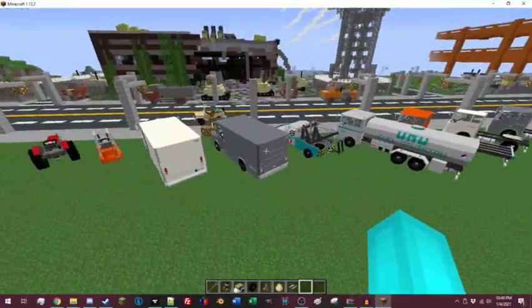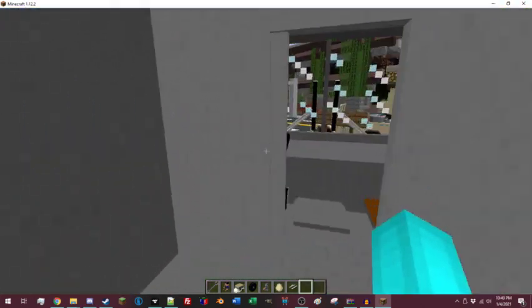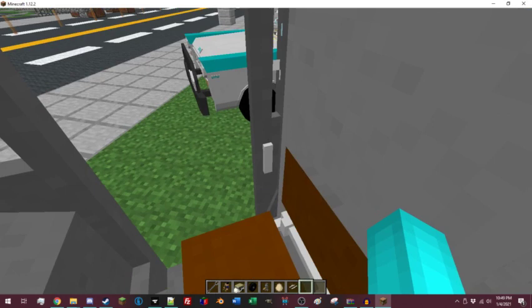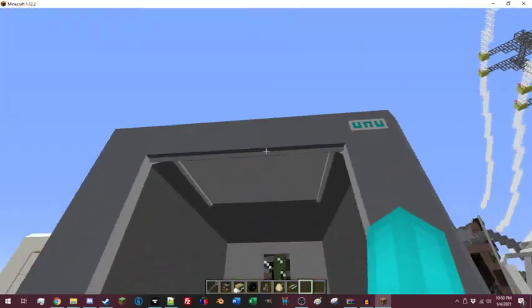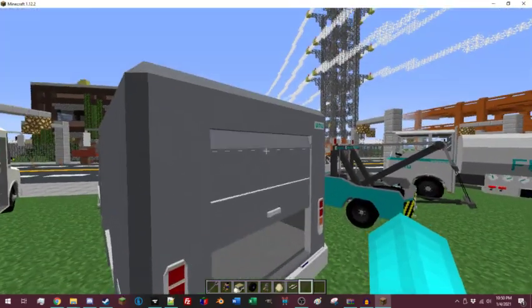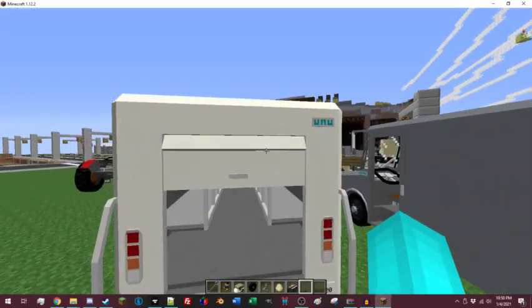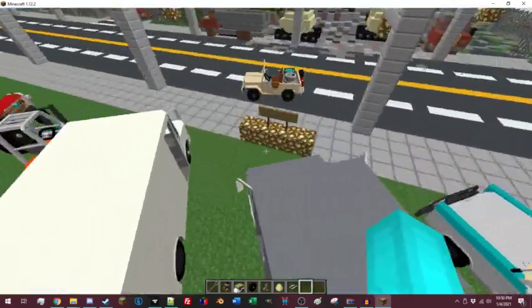Yeah. And then we've also got more animation fun stuff. You can actually climb in the back. You can close all the doors. Just a whole bunch of crazy animations. Everything that should be animated is. It's crazy how much this has.